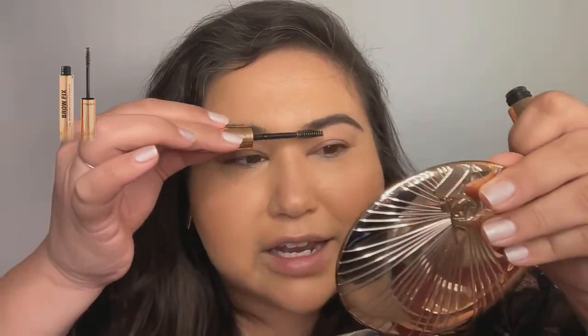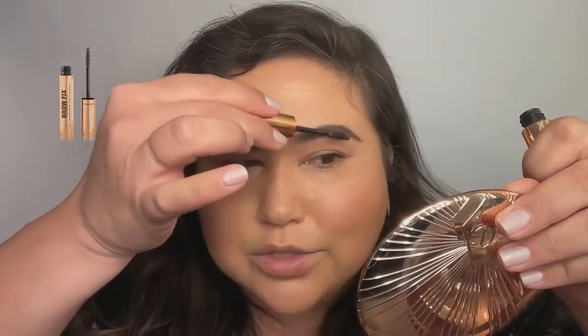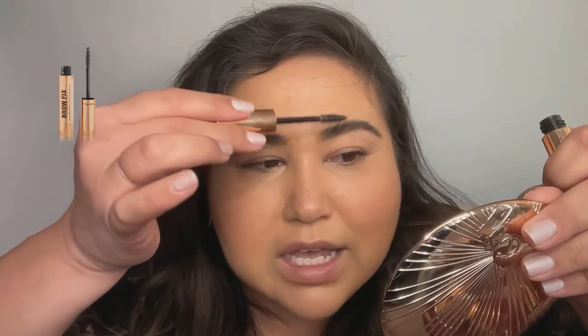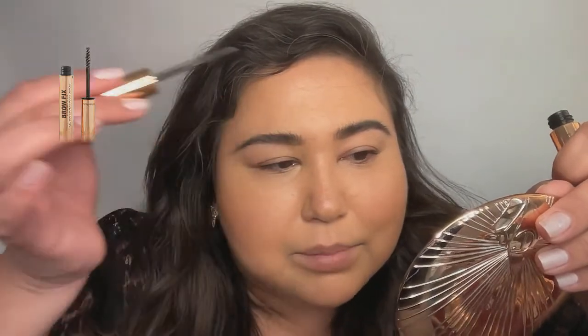The products are a 10, I'm telling you, all of them. Skincare products, complexion products, color products, you cannot lose. Charlotte is so thoughtful in the ingredients she puts in her products, in just the finish of her products. She's never going to put out anything that people won't love.